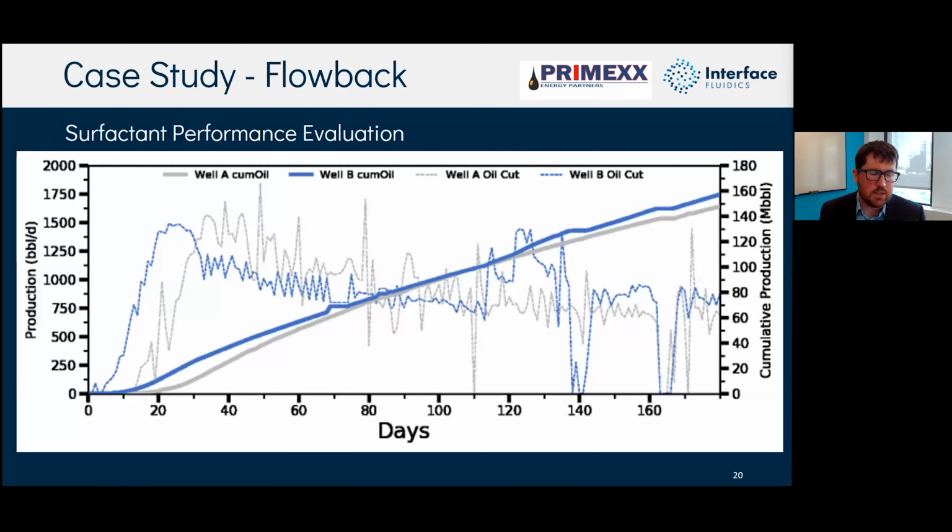Once we had provided these results to Primex, they then completed a new partner well to the first well with similar properties and with the recommendations that Interface had made. We're comparing the gray line, which is the original well, to the blue line, which is the well drilled and completed with Interface's recommendations. The takeaways from this graph are that you can see the first oil and peak oil were both achieved 50% faster without any degradation of the productivity of those wells.